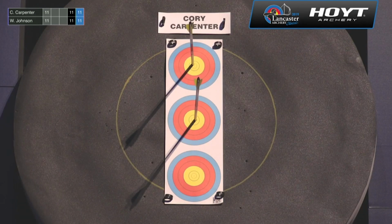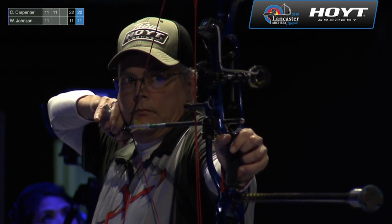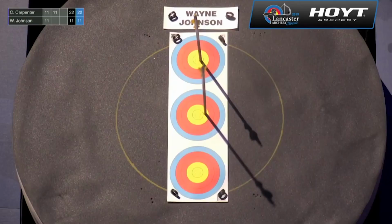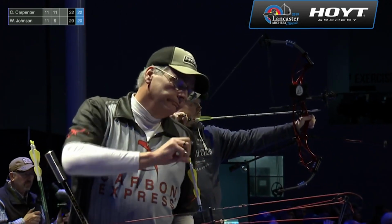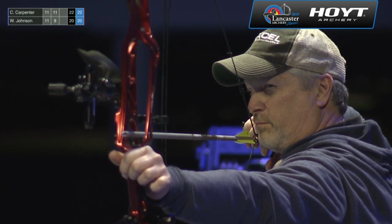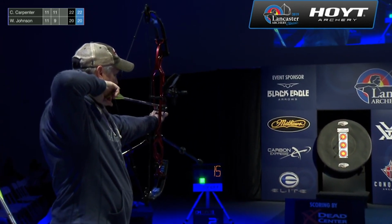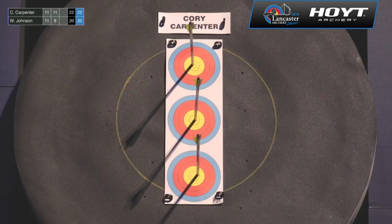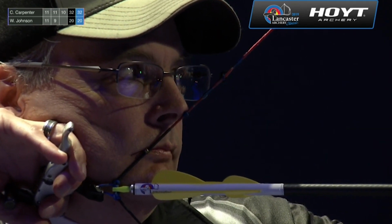You're looking at Cory Carpenter there. Just shot back-to-back 11s. This is Wayne Johnson. Just a little wide right for a 9 there. Back to the third shot here for Cory in his opening end. This shoot-up format is 4 ends of 3 arrows, 12 arrows total for score. 30 seconds per arrow, top score 132 would be a perfect round.